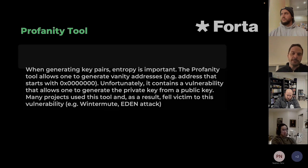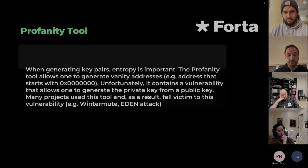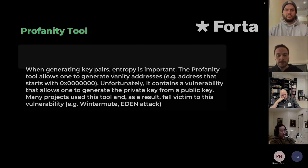So think of an address that starts with 7 zeros, because I guess it's cool to have an address that starts with 7 zeros. And the way that tool works is it essentially generates a private key randomly, derives the public address, and if it starts with 7 zeros, it basically says, hey, I found an address that starts with these 7 zeros. If not, it will continue to iterate.